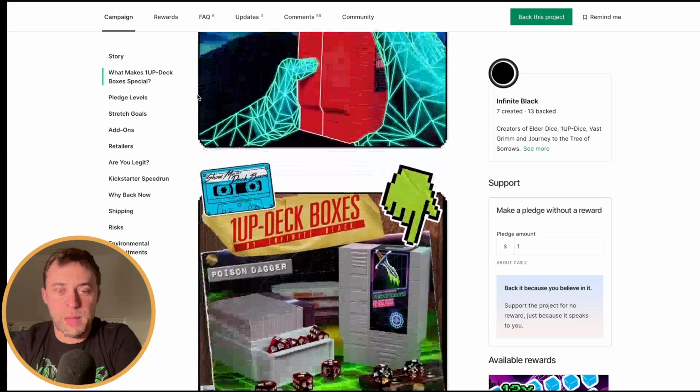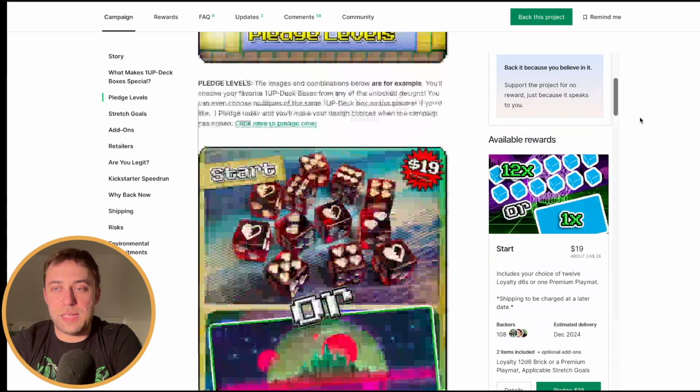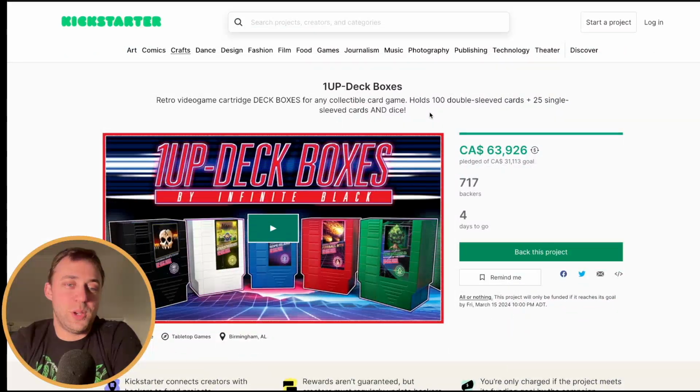Yeah, these are cute. How much are they? Still not telling me how much. $25 for a deck box. I mean, do what you want, but you can get deck boxes for $2. Or you could spend $25 and shipping on them. But they are fun, so maybe you could just make this a craft for yourself.